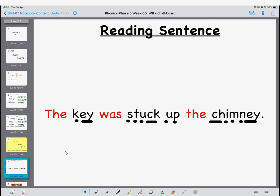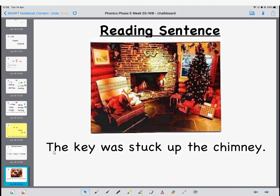Well done, year one. Those are some lovely word sentences. And now we're going to have a look at our own reading sentence to finish with. The key was stuck up the chimney. Okay, and shall we have a look at the sentence for fluency now? The key was stuck up the chimney.